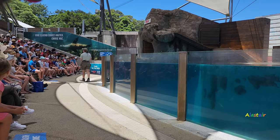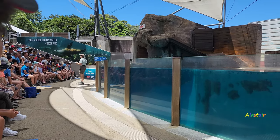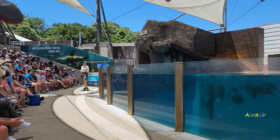So then as they mature, the females will stay this colour and the males will actually go a nice chocolate brown. So as a young male, you don't want to stand out to any of the older big bulls.